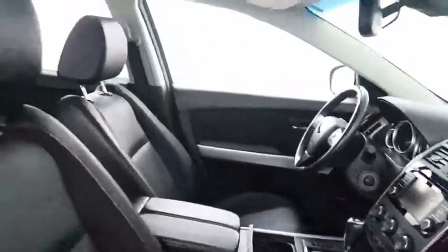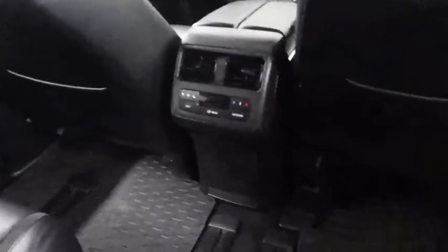Inside, there's a power sunroof, and then you have a black leather upholstery, and that's in fantastic condition. There is seating for 2 in the front row. You've got seating for 3 back in the second row. There are rear climate controls here, and then coming to the third row, might be a little hard to see, but you do have seating for 2 back here.